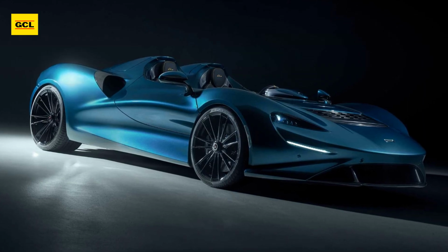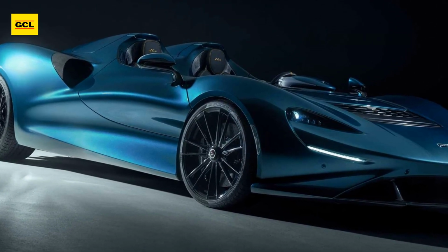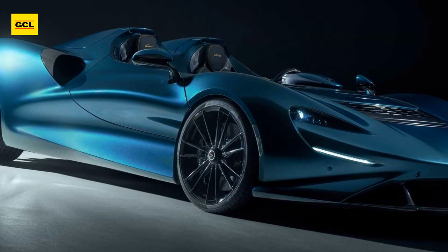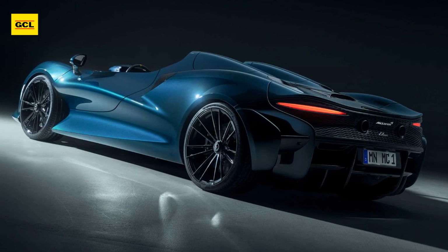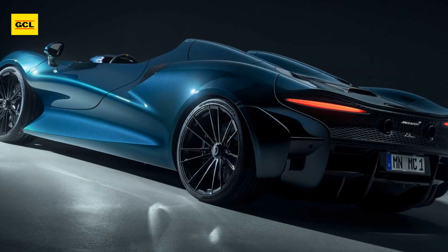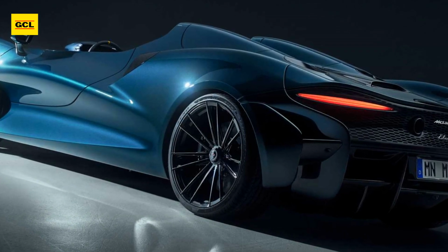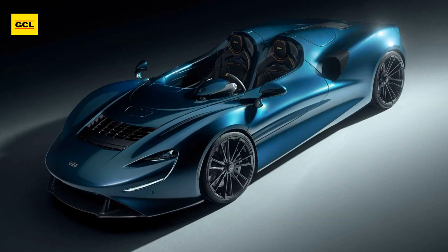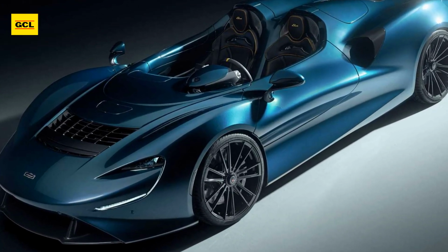399 of them were initially planned for construction. The company reported that the production run had increased to 249 examples as of April 2020. Customers wanted the model to be more exclusive, according to the CEO of the company at the time. The carmaker decided that 149 examples of the Roadster will be produced later in 2020.